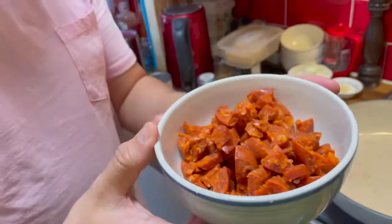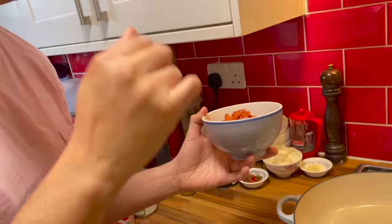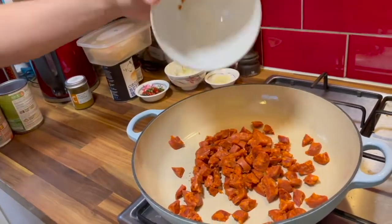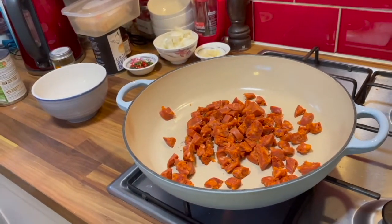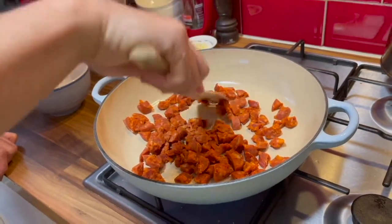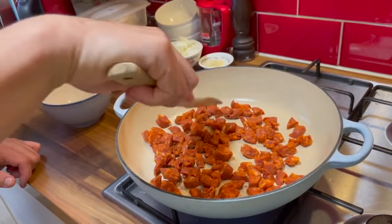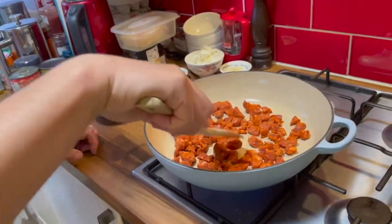So I have diced the chorizo into quarters of like one slice. I'm not adding oil to this because it has a lot of fat. So let's pour it in. This will render, it will take a while for the fat to render.